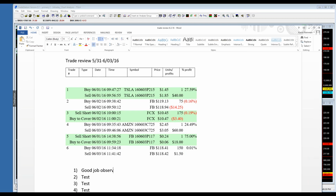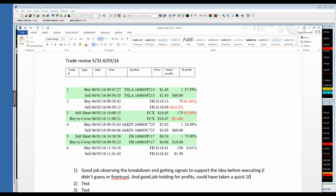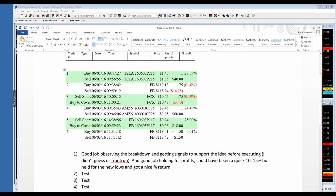Good job observing the breakdown and getting signals to support the idea before executing, meaning that I didn't guess or front run. And good job holding for profits. I could have taken a quick 10 or 15%, but I held for the new lows and got a nice percentage return. If I'm getting 27.5%, I'm pretty happy about that. So all in all, solid trade. That was the only trade that day for me.